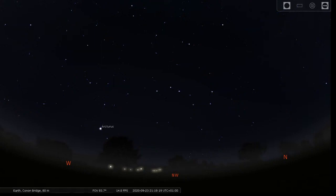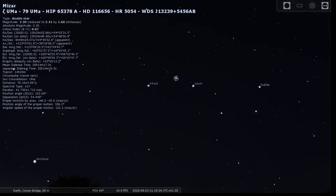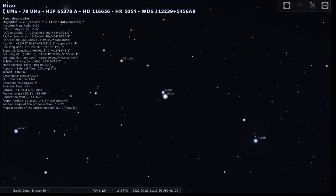I'm going to point to a star called Mizar, and this star is in actual fact a double star, and if I zoom in on it, this is hopefully what you'll see, without the labels of course. So I'm now going to go across to my scope, and hopefully my scope is pointed at it, and you will see a double star sitting in the middle. Okay, so here we go.